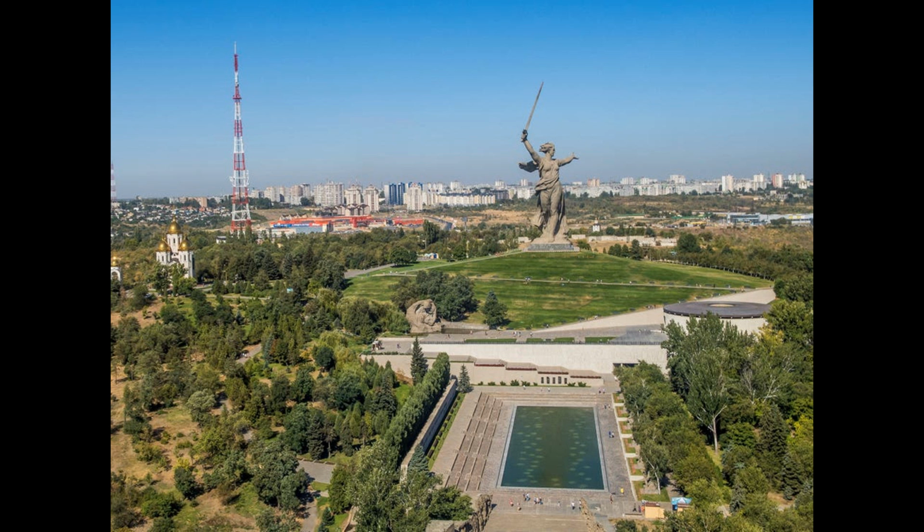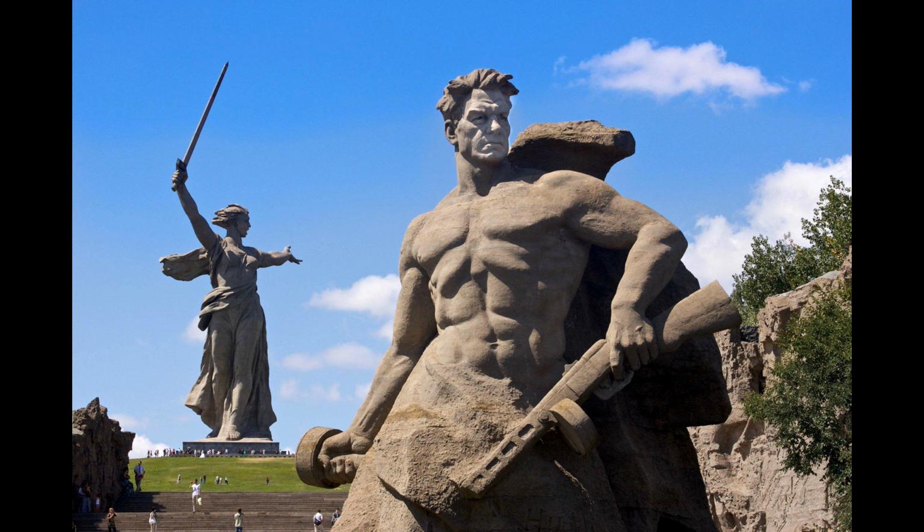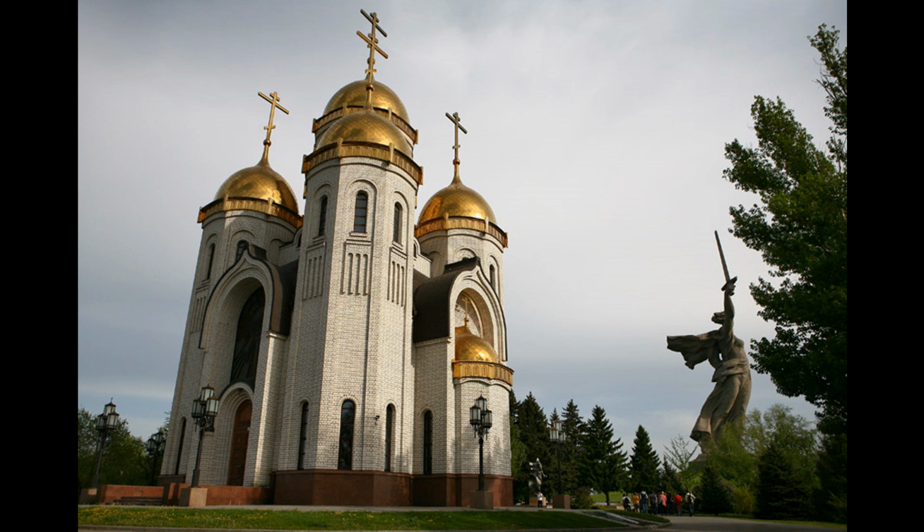In the shadow of this great colossus are a number of other memorials which all form the complex atop Mamayev Kurgan. There's a smaller statue of a warrior hero wielding a machine gun and grenade along the path up the hill. Near the top stands the Hall of Glory, which houses the eternal flame lit by Brezhnev during the opening ceremony. Also near the top stands the recently constructed Church of All Saints, which was completed in 2005.